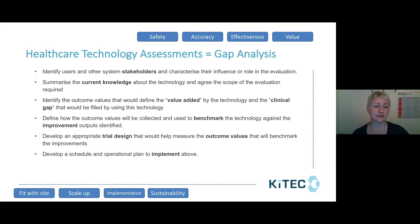So, in their speak, identify users and other system stakeholders. This was my analogy about who is it you're talking to, which member of your family is it you're talking to, and understanding what their influence is. Are they able to veto? Will they be using it? Will they never come across it, but they will get the benefit of it, et cetera?